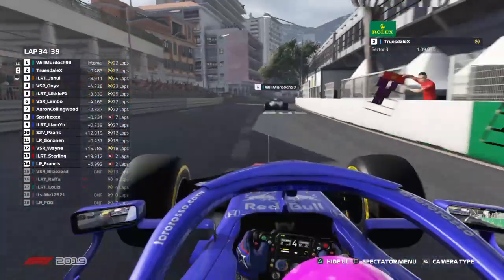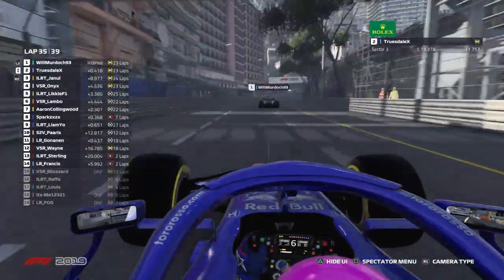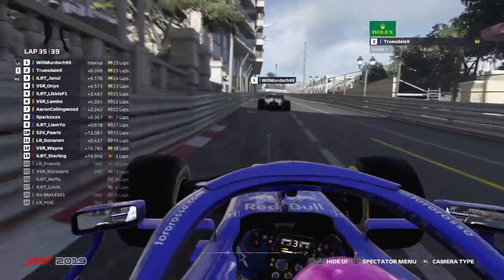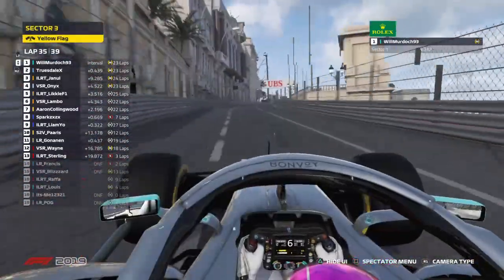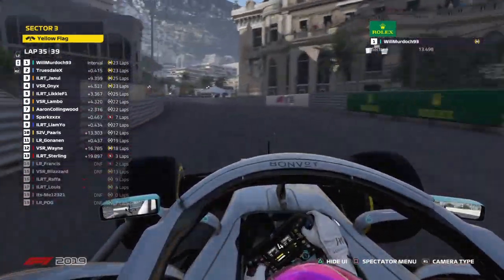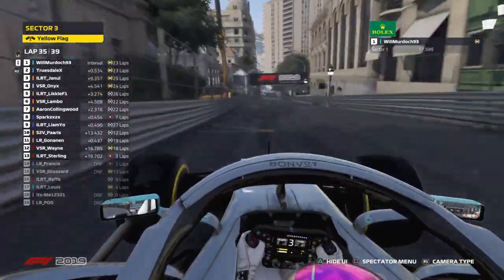As Will leads and Truesdale is sticking with him. He's sticking with him at least for now with the DRS. That's lap 35 of 39. And Francis does indeed, I think, pull into the pits to retire. So it's another driver lost, down to 13. Gonanen, Wayne and Sterling will be hoping and praying that more people retire towards the end so they can at least pick up an unlikely point or two.